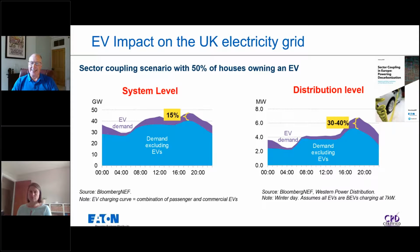But we'd also recognise that the adoption of electric vehicles and other electric technologies like heat pumps is unlikely to be uniform across the country, and we'll see hot spots where adoption rates are faster and levels of penetration are deeper. And in these areas, Bloomberg's modelling showed we might see up to a 30 to 40% increase in power demand at local distribution level. And that's a significant problem because the local distribution transformers simply won't be able to cope with that. So that does present some challenges.